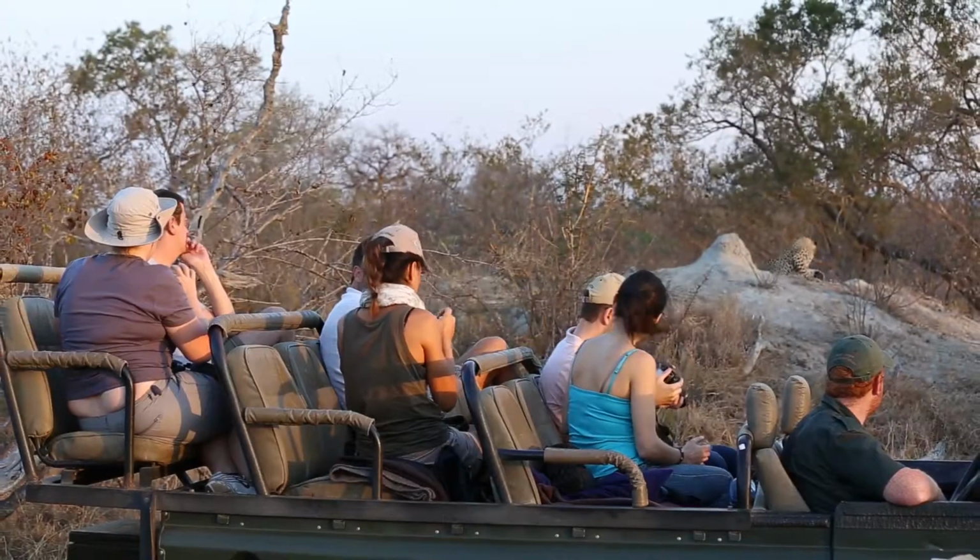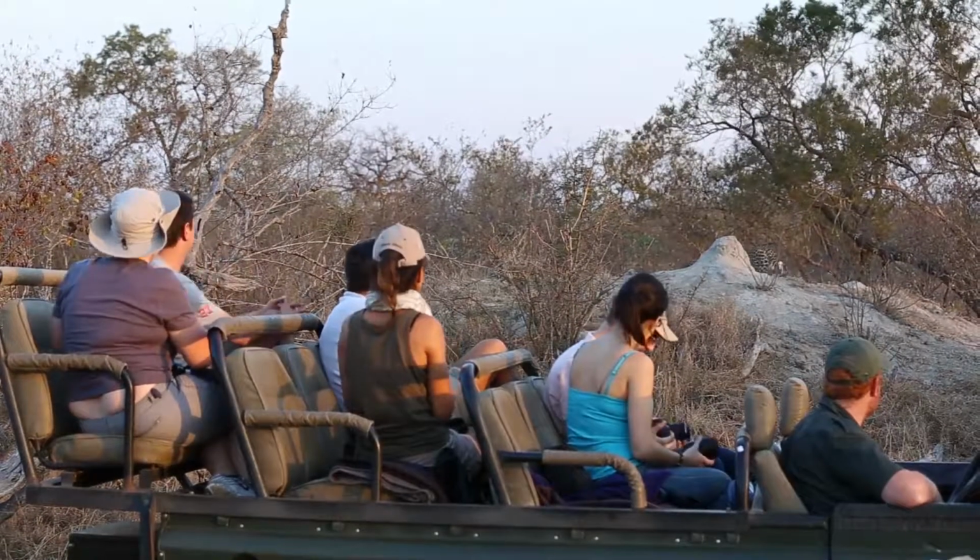This isn't a hotel in the bush. This is getting you closer to nature. This is what you want, essentially. Come visit us at Nthambo Tree Camp.